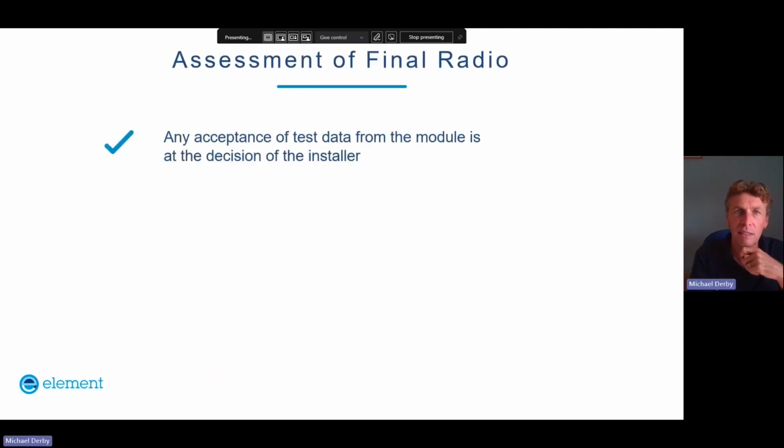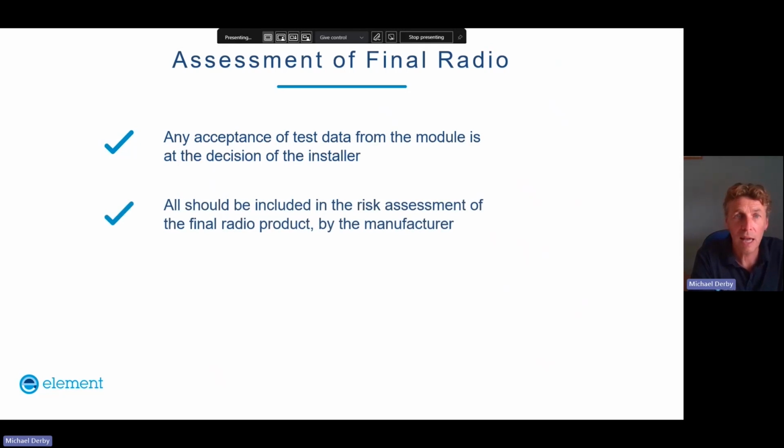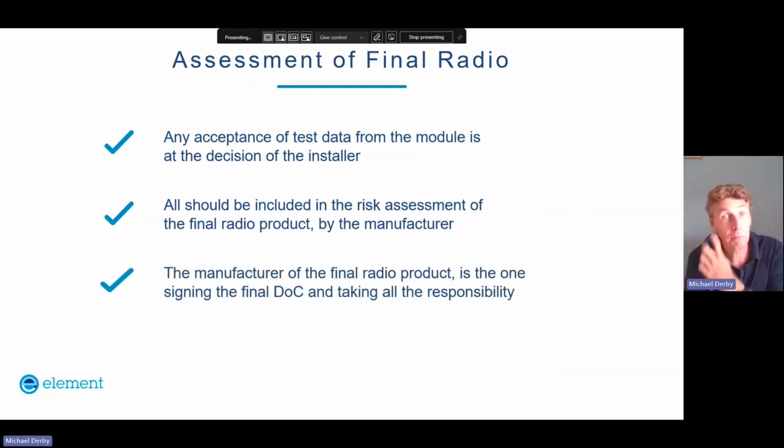So with regard to the assessment of the final radio then, any acceptance of test data from the module is at the decision of the installer, of course. Everything should be included in the end product manufacturer's risk assessment. And the manufacturer of the end product is the one signing the declaration of conformity, which covers everything, including the module.